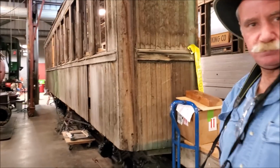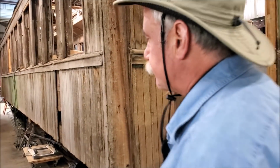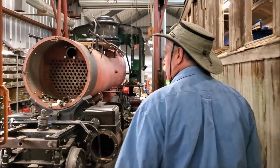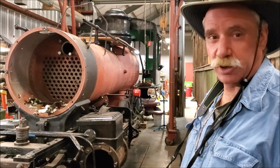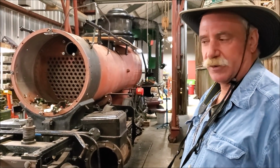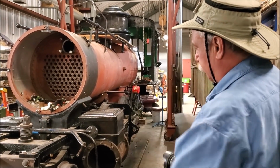Hey, Tim's going to show us around a little bit what's going on with the old number 5, which is getting restored to running condition, right, Tim? That's correct, yeah. It's going to be restored into its late 20s, early 1930s configuration as an oil burner. Right now, we've got a brand new boiler that we got from Carson City, and it's been lowered onto the frame and onto the wheels.